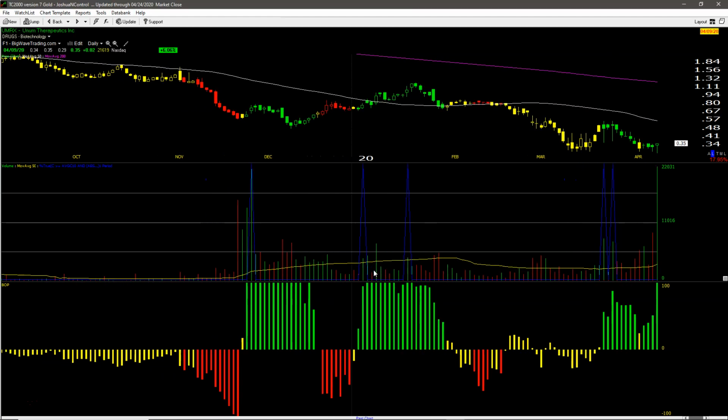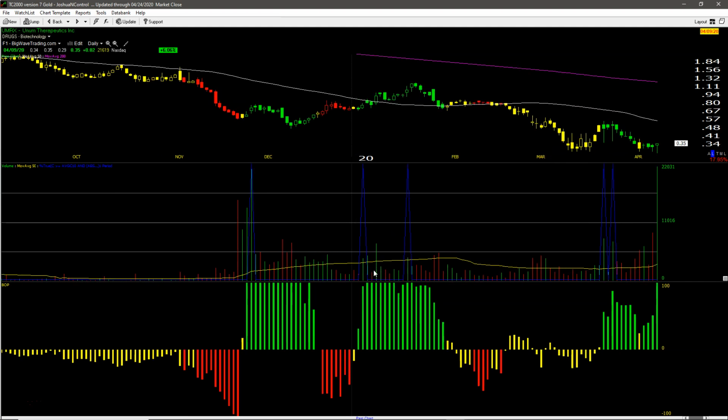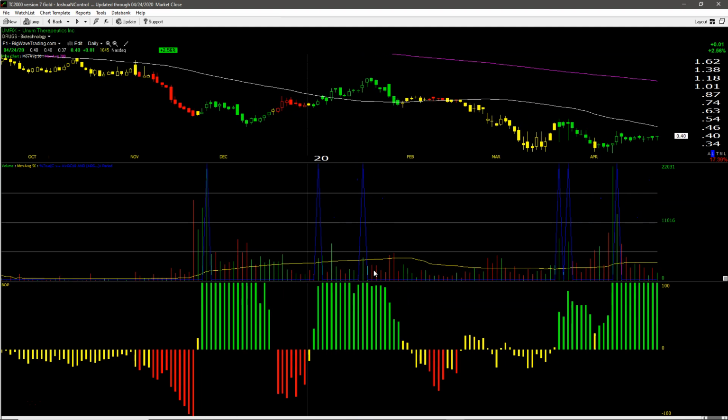What was the signal? Look at the surge in volume and BOP on this chart with that hammer candle. Do you see that? Everybody should be able to see that. That's what the signal was. Get long, bam, it works.